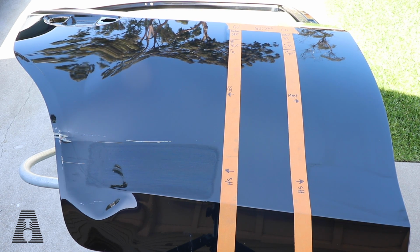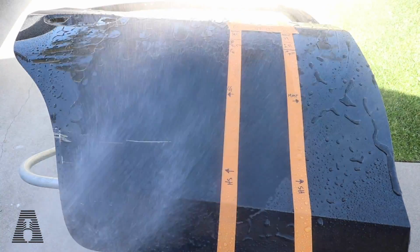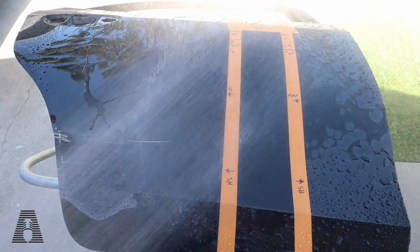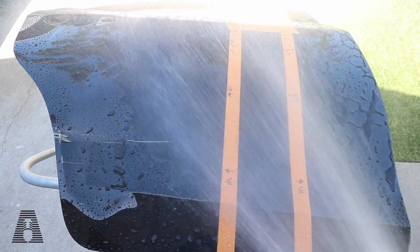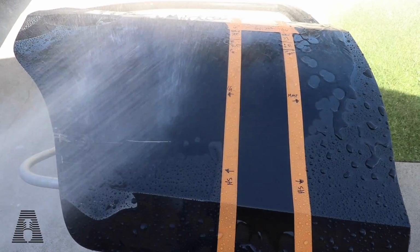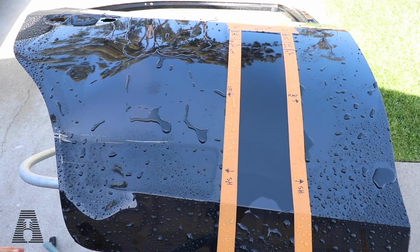Again, this has had a full 24-hour cure time on both sides. And what I want to see is what happens to that high spot. So the Chemical Guys is sheeting water a little bit more than it's beading water, which is what we really want to see, right?